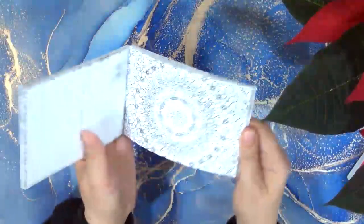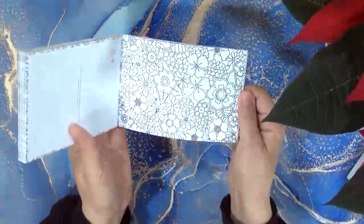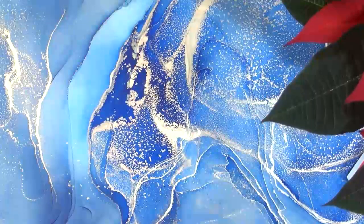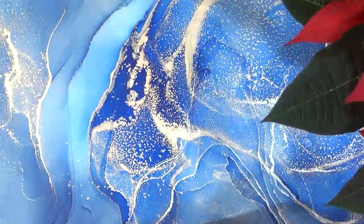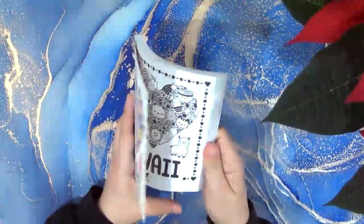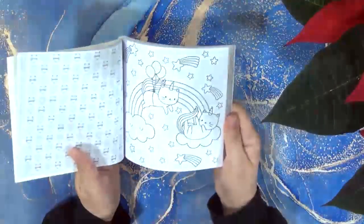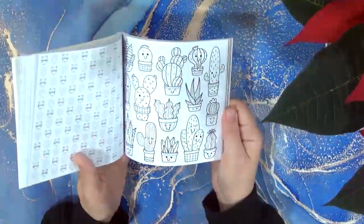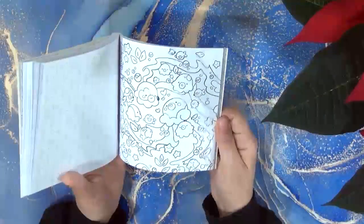Gosh, I really want to be careful with these so they wouldn't fall apart on me, you know, just like that. Nice. For those. Then I have 2 books from the I Love to Color series. One of them being I Love Kawaii. A very simple-minded book. An absolute anti-stress. There you go. Lots of cute little things to scribble on.